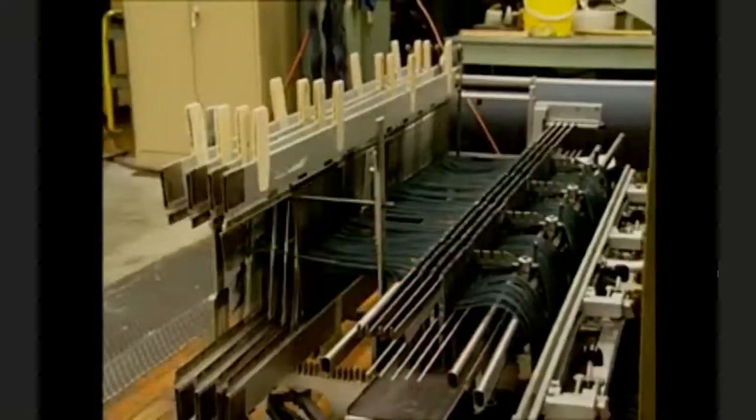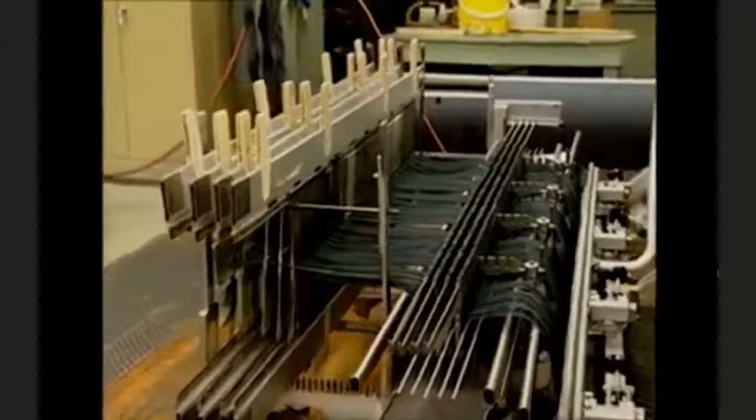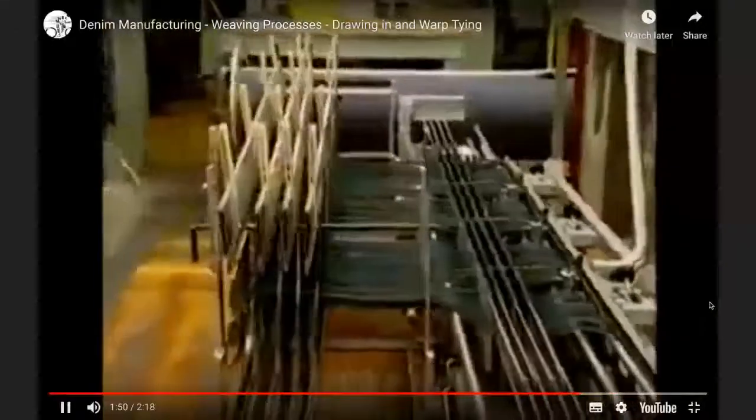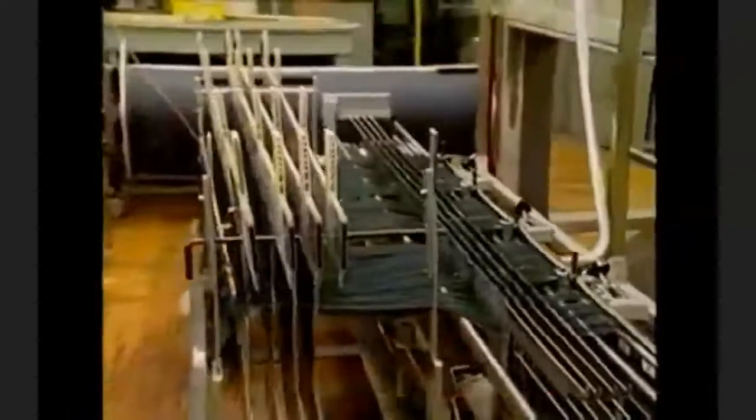The threading or drawing in of the yarns can be done manually or automatically on drawing in machines. Of course, manual drawing in is much more time consuming.